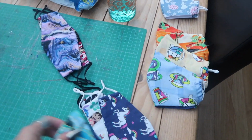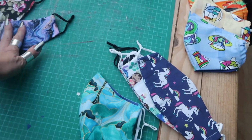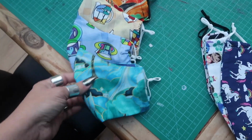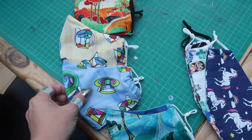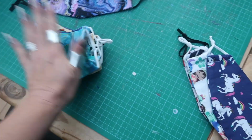Well, I've had a really busy, productive day. I've made lots of masks. These 2 are my friend Claire's. I've made 4 for my dad. These are all Clarice Cliff inspired prints because he collects Clarice Cliff pottery. I don't know whether he's actually even going to wear them, but I thought they would make a nice present.